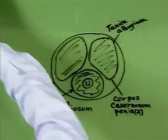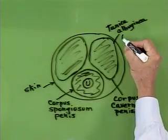Bryce? Just on the picture that you drew, so the tunica albuginea of the testis just continues up. Did I say around testis? I did. Let's kind of change that. Why don't we call that the tunica albuginea of the penis, huh? Yeah, we'll fix that right here.